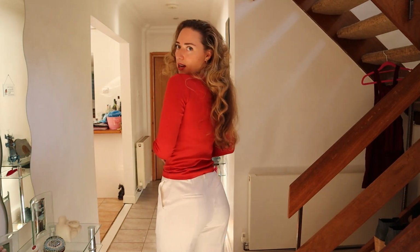So I just love it so much, and I quite like it around my waist because it's a really nice fitting turtleneck. I think it actually hugs the body really nice. So this was a steal for £1. I absolutely love this one.